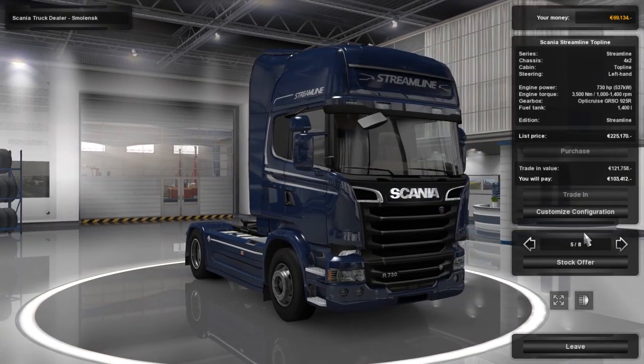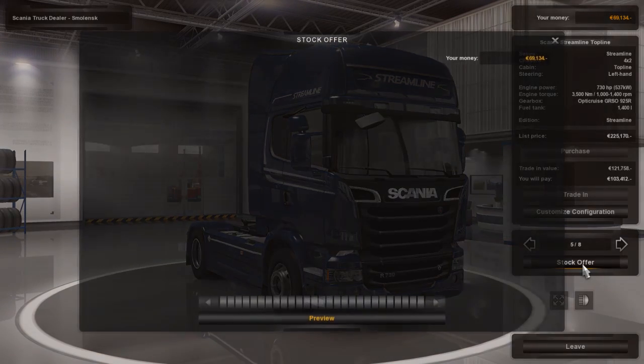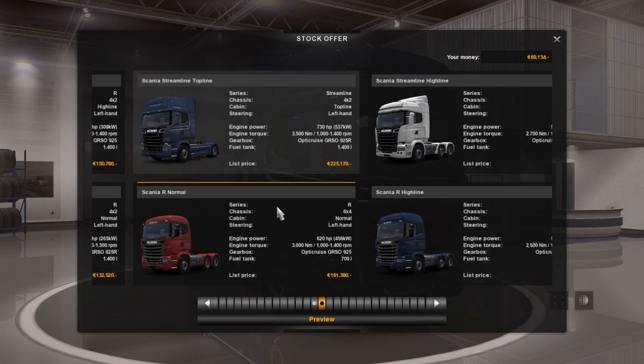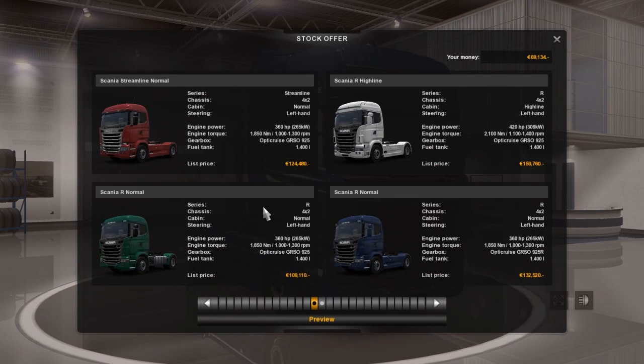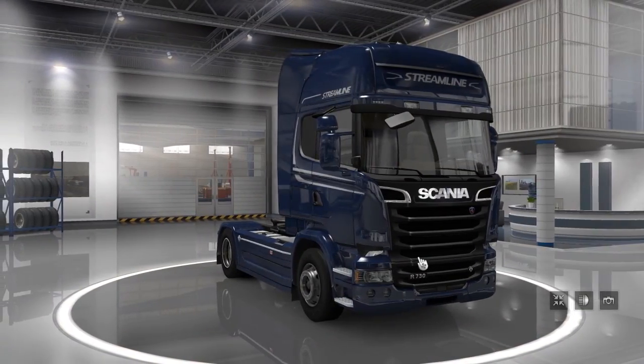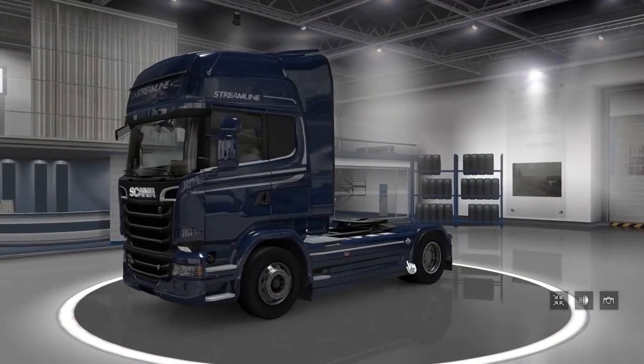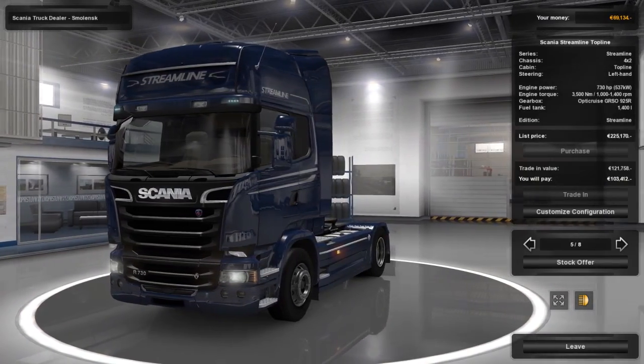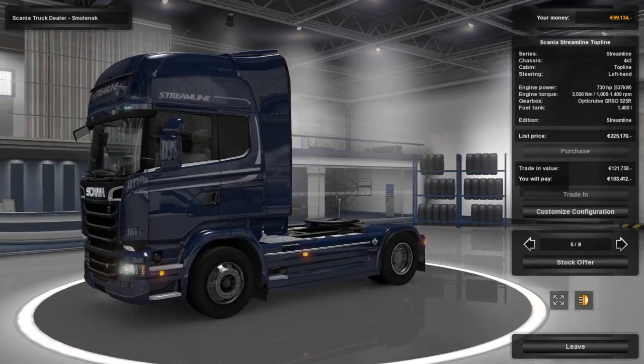So these are the different options that you had. You can also click on stock offer, and this basically looks like the same interface that you get when you purchase from the web that they had. And you can still do that, I believe. You can also look around the trucks like this, turn the lights on and off, and go into photo mode. So yeah, that's a thing that you can do.